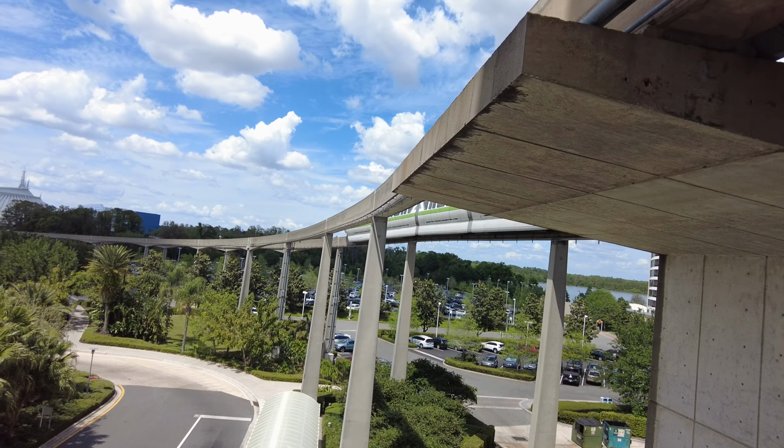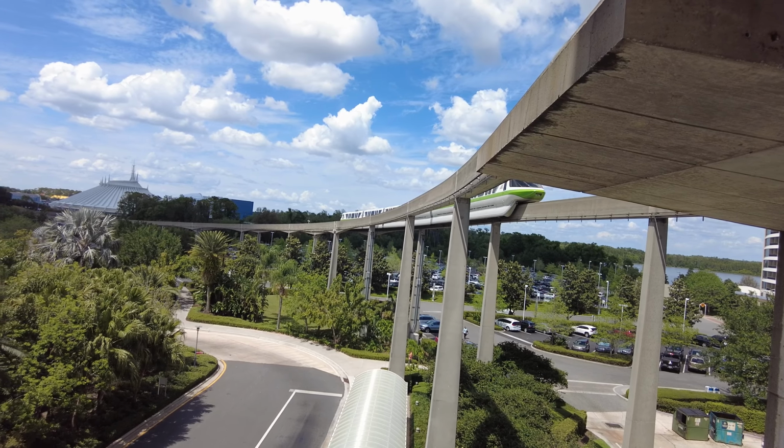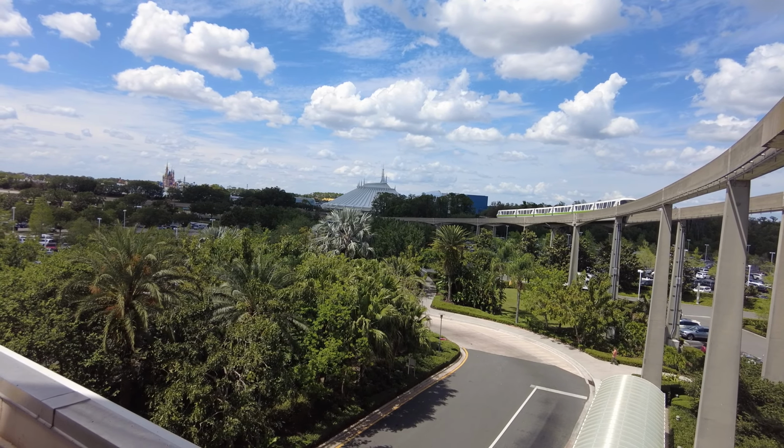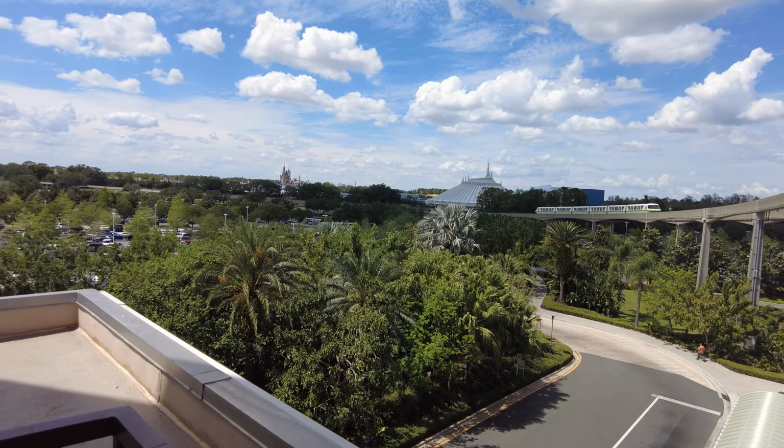Whee. This is so fun. This is my life. We're recording. We're on monorail 2, headed back to the Grand Floridian to go to the Enchanted Rose!